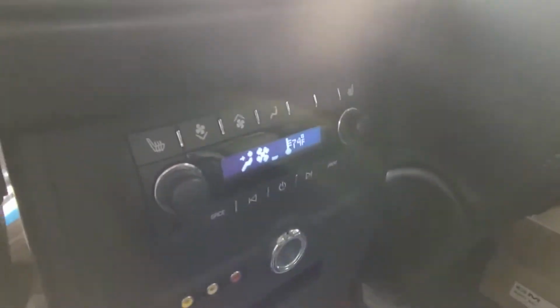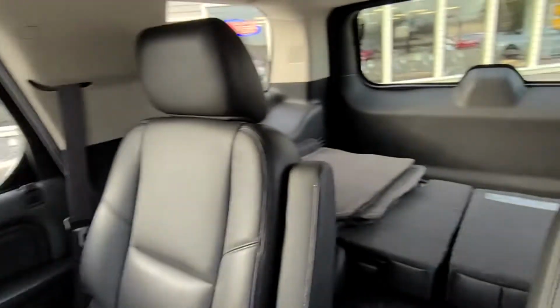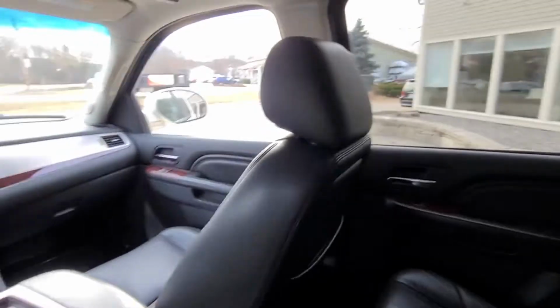You also have some climate controls showing you do have rear heated seats that function, and a couple cup holders just in this cubby here. So next up, I'm going to show you the third row and the cargo area.